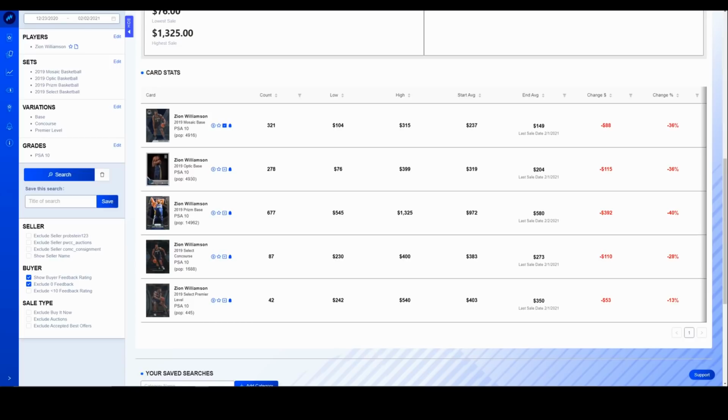So the curious thing about Zion, and not just about Zion, but in general, and the point of this video, is I wanted to see, of the main stuff: Prism, Select, Optic, and I'm throwing Mosaic in as number 4, did they all decrease equally, or is one set holding on a little better than another and going down more slowly? And that is indeed the case.